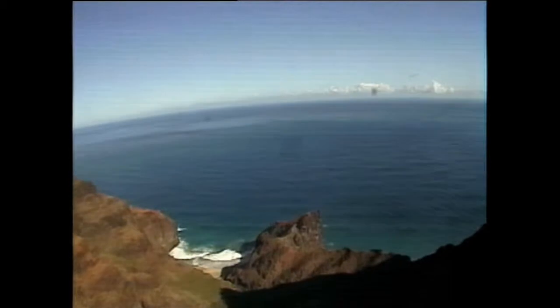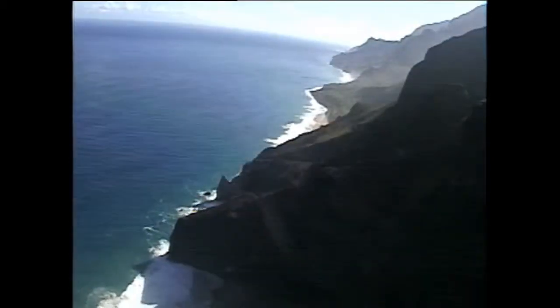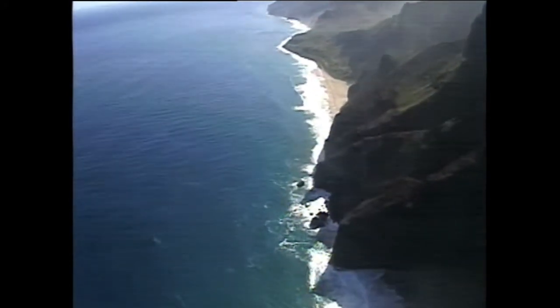Now, folks, as we exit this valley here, just look up to your far right-hand side. Not below us, that's the beach of Honopu, but the far right-hand side. And you'll see the long, white sandy beach with black rocks on it. It's the beach of Kalalau. It's where the 11-mile hike stops.